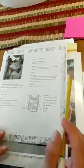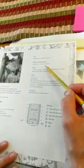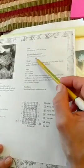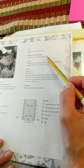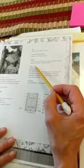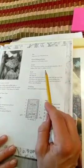And then here it says the instructions are written for one size. It's approximately 8.5 inches wide, and then it tells you 110 inches. Okay, so the next thing you want to know is just to make sure you get a similar yarn.